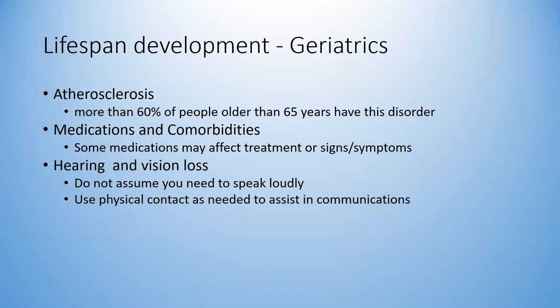Geriatrics in general, we start to get hardening and clots in our arteries. That's why you're more likely to see heart attacks in the older generation. The older you get, the more chances you'll have of diseases, either cardiac problems, dietary problems like diabetes, respiratory problems, emphysema, COPD. So they may have medications that may affect our treatment or signs and symptoms.